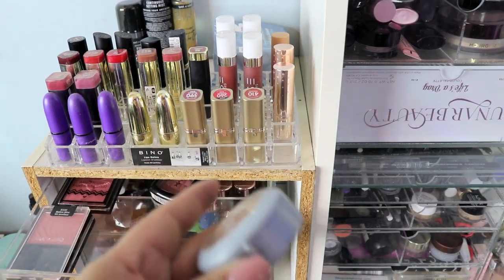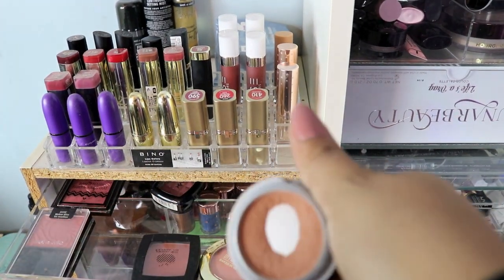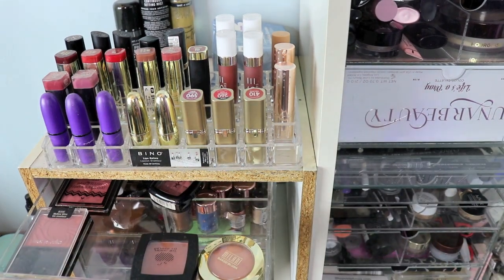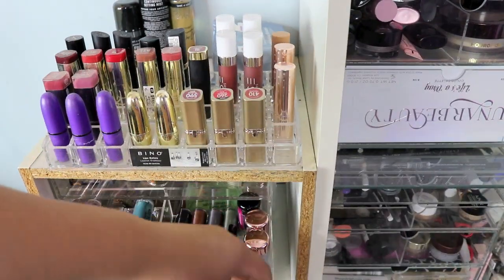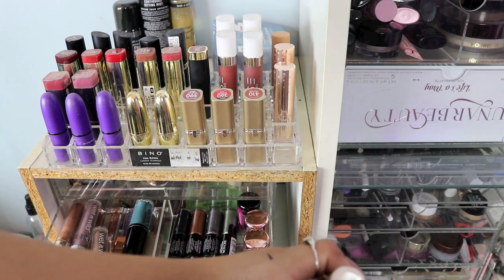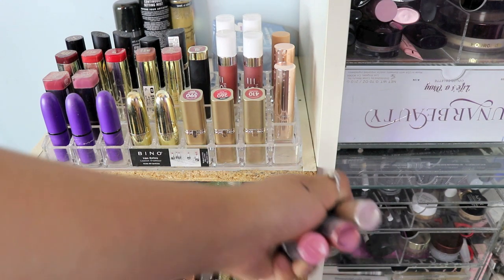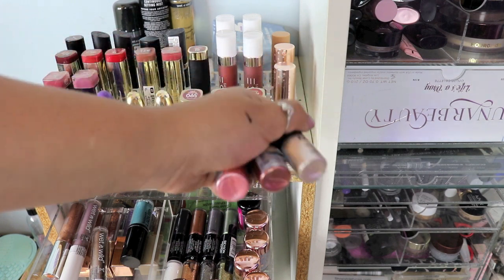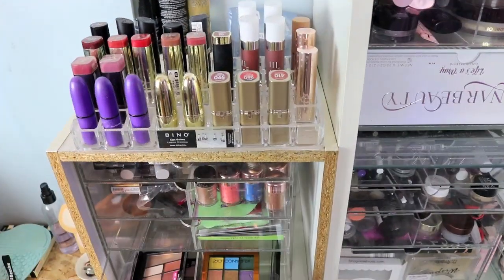This was my very first blush, and I loved this so hard for so long. It's time to let it go. Oh, and then I have these little ones, which I think I'm going to get rid of. These three, they're the NYX ones. They're super intense, super cute, but I just don't think I need these anymore. So they're going to go.